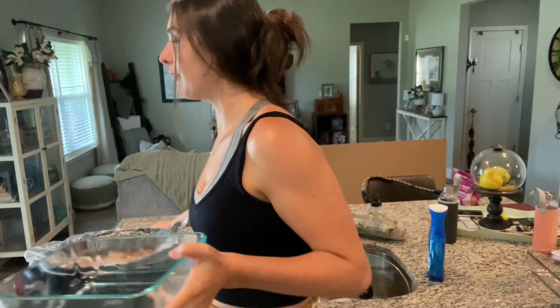Shredding all of the chicken, and now what I'm going to do is transfer the chicken into this glass container where I will store it in the fridge all week. And from here, I will then take it every single night and put it into these small glass meal prep containers to take to work and eat for lunch.